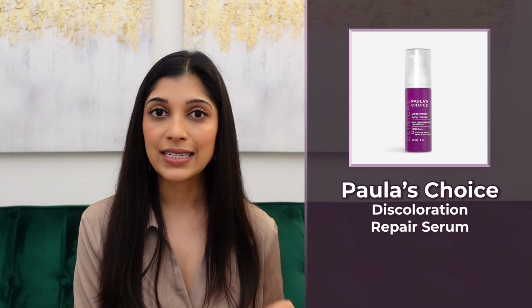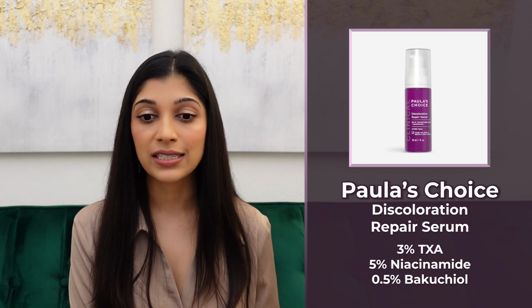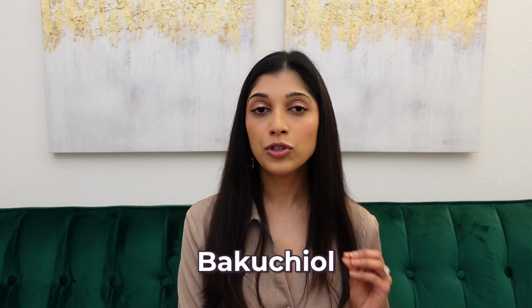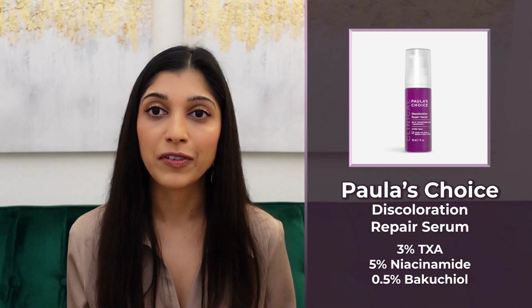Paula's Choice has a discoloration repair serum that has 3% tranexamic acid, 5% niacinamide, and 0.5% bakuchiol. Bakuchiol is a plant-based retinol alternative that isn't as irritating as retinol, that has some of the similar benefits as retinol, but of course isn't as effective as retinol. But the nice thing about bakuchiol is that it's safe in pregnancy, and so this is a product that you can definitely use if you get any discoloration in pregnancy. And it costs about $52.